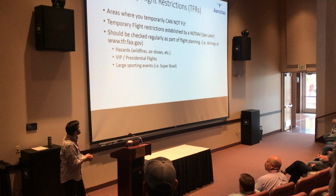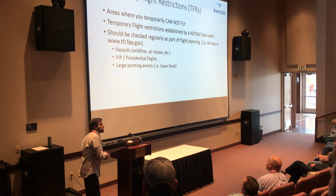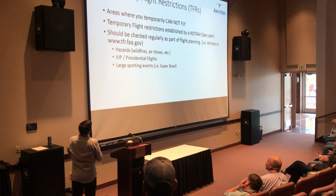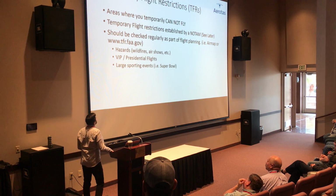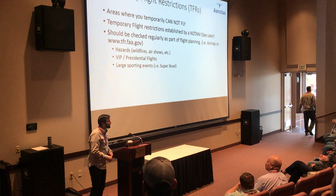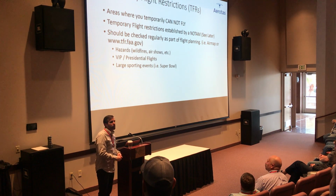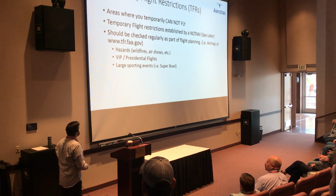They are temporary things where you cannot fly. They are established by what's called a NOTAM, or a Notice to Airmen, and they should be checked regularly as part of flight planning. There are certain sites that do it, like AirMap. TFR.FAA.gov has them in a very non-user-friendly format. Many, if not most, drone mission planning apps now have these baked in as well because they're actually important.